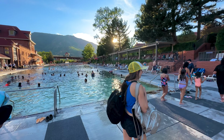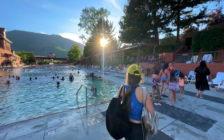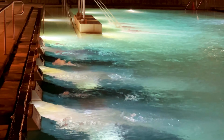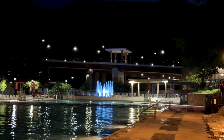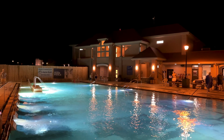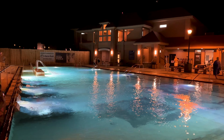Glenwood Springs is one of the first places Bree ever took me to in Colorado, so it has a special place in my heart. The pools are just that, pools. You don't exactly get the natural geothermal hot springs feel when you're here, and I swear over the years the sulfur smell that you used to get when you drove into town isn't really there anymore.